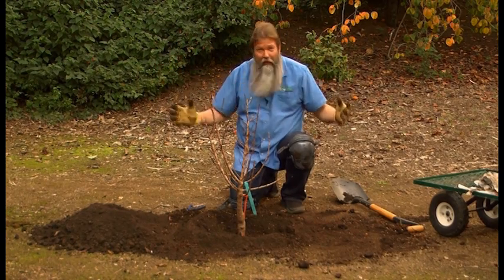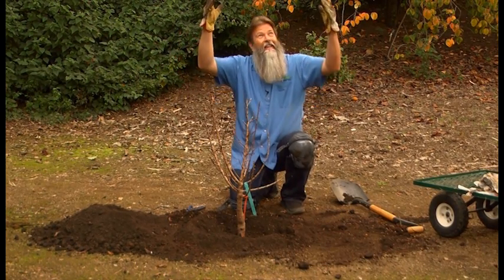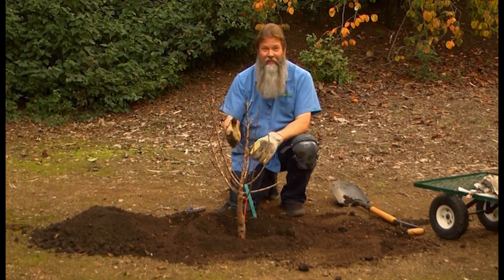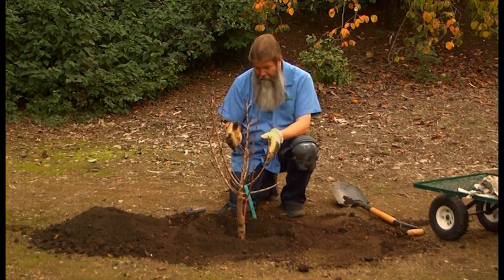It's not going to be bumping into anything. We're going to get that 6 to 8 hours of direct sunlight. I'm assuring myself that I'm going to get some really good flowers and fruit off of it.